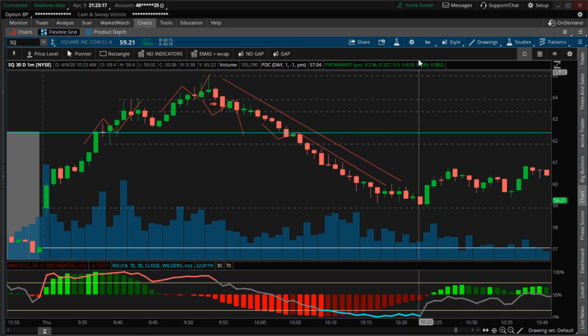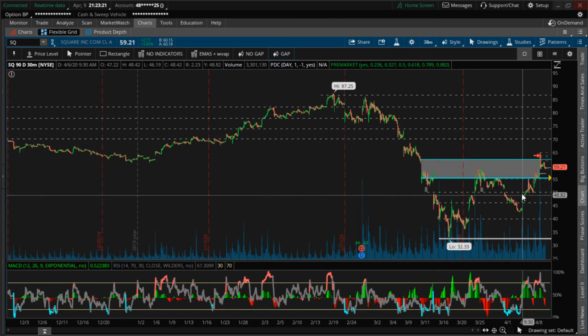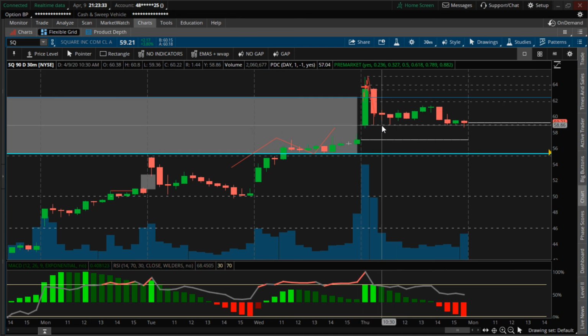All right, but this was a gap fill reversal. If I click gap, it's going to take me right to the 30-minute. All right, gap fill reversal. It was supposed to be a gap and go, but it couldn't hold the gap fill level, the resistance at 62.30, and it washed out, came back down, and then was holding around this 58.60 level.